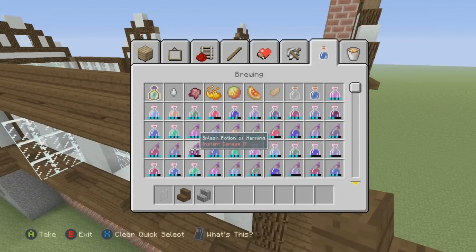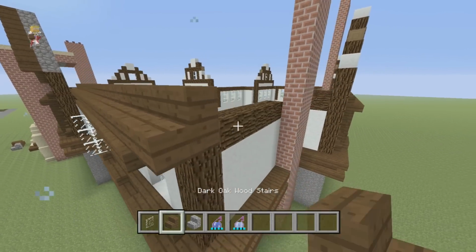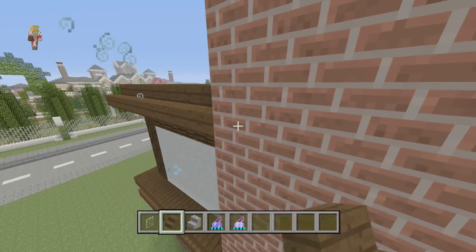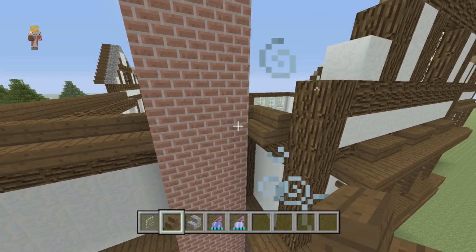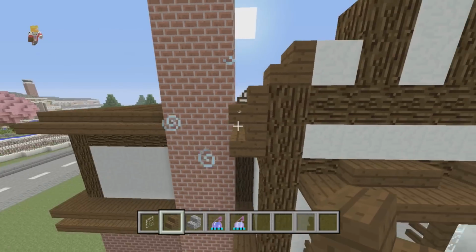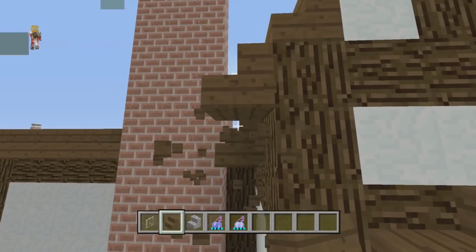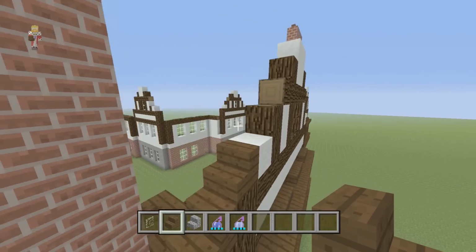Let's get a splash potion to speed this up. Oops, that's a night vision. So we always go around the whole perimeter of the building with these. Now the reason why we do that, do I want to come out one more? Probably. Like that one's going to go there, so that one can go there. Or do we turn it like that? I'm going to leave that like that for the moment. We're going to come across.